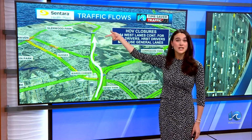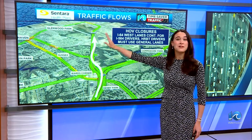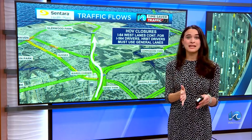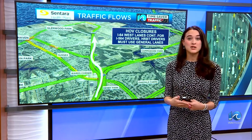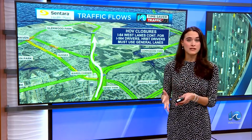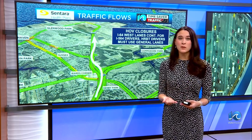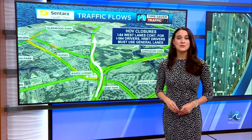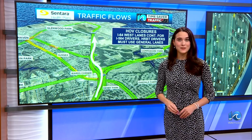It's going to take you towards Naval Station Norfolk on 564, and then you're going to have to do a whole wonky detour. To avoid that, stay in the general population lanes, and hopefully you'll be able to get up to the HRBT with not too much of a delay. So again, this is because they're doing work over at the express lanes on 64 westbound. Here to tell us more about that construction is VDOT's Nina Ulrich.